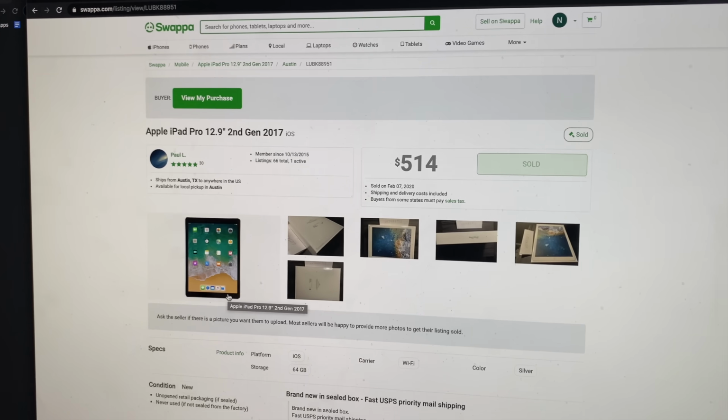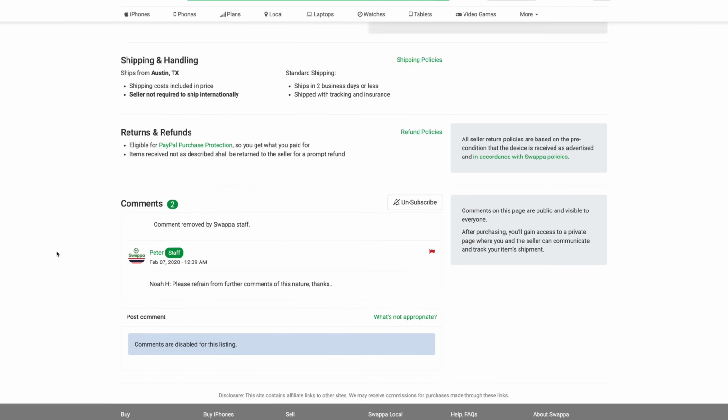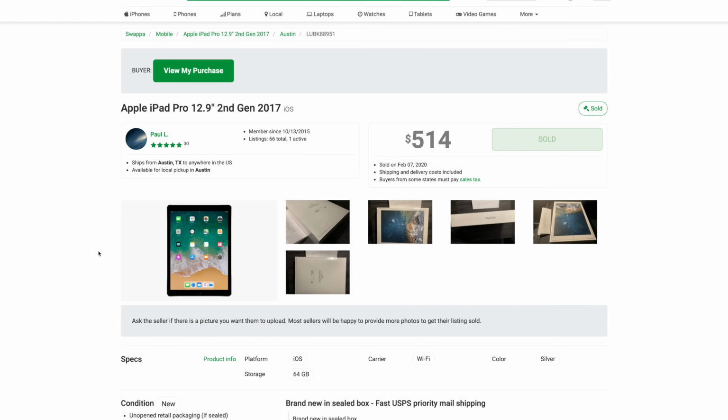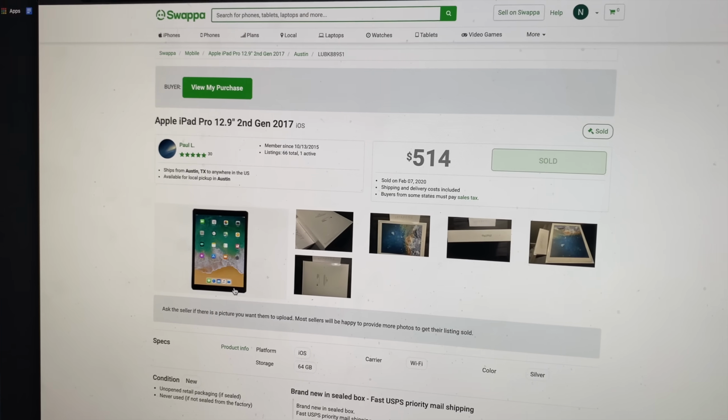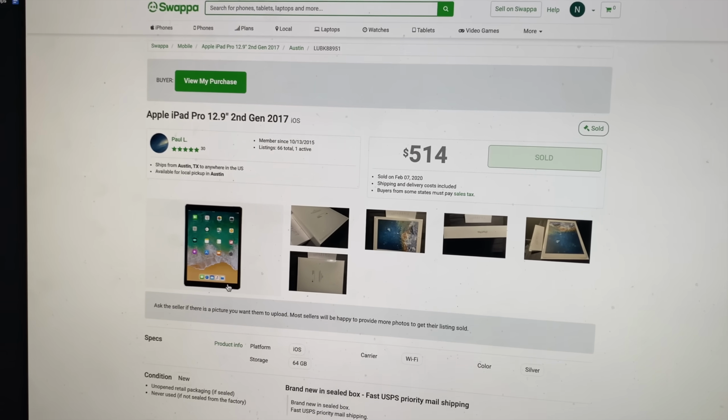So this should also be a great school-oriented device for somebody who doesn't want to spend all that money, especially when the 2020 iPad Pros come out. I will, of course, be comparing this to the 3rd gen and the 1st gen, and definitely the 4th gen. I might do a 4-way iPad Pro 12.9 inch comparison, and I'm very excited for that.